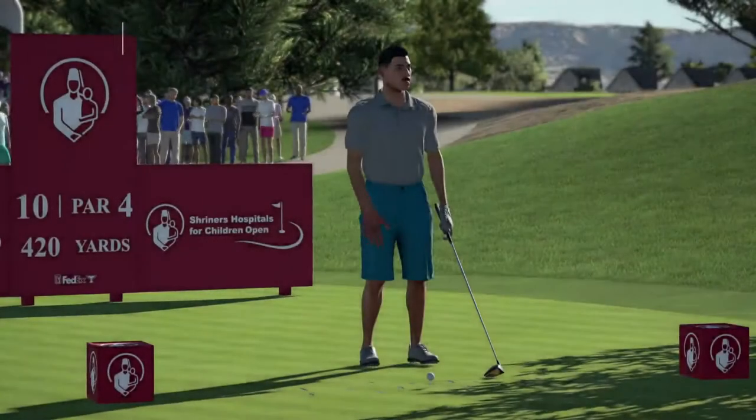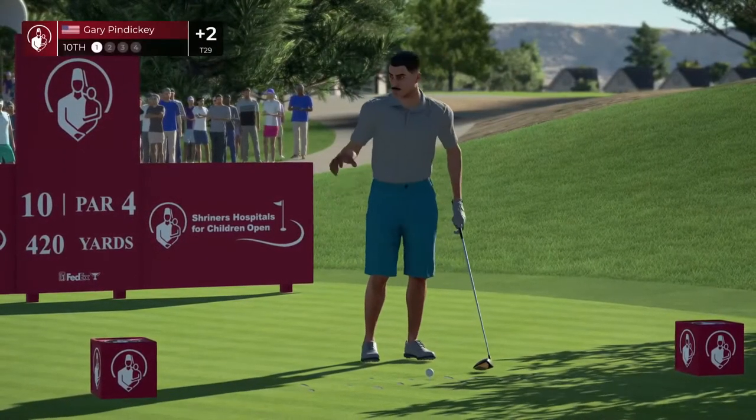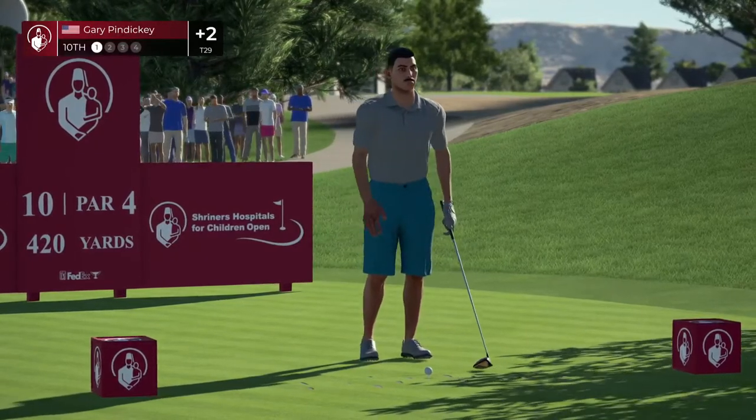Sitting at 2 over for the day. Not much happening. Moving down the leaderboard, never a good sign.